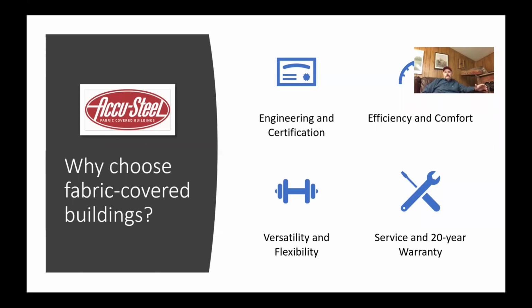We've been in business since 2001. We stand behind our products. And I would make a strong case that the way we design our buildings, with the hot dip galvanized frames and the fabric roofs, they should really outlast any other type of building material that's being used for cattle buildings today.